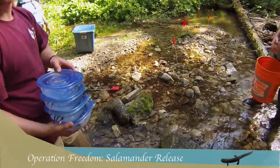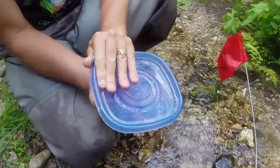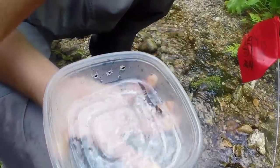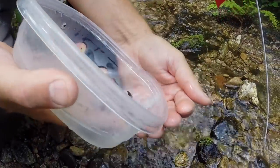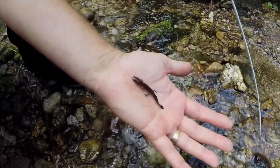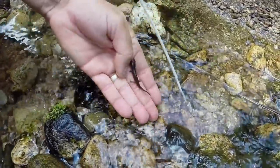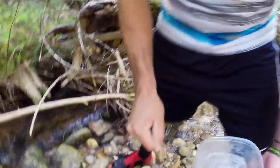Finally, it's time for Operation Freedom, the releasing of the salamanders back into the stream. Each is released within 1 meter of the place it was captured. This is important so that, if it is recaptured in subsequent years, the team can track its movements within the stream.